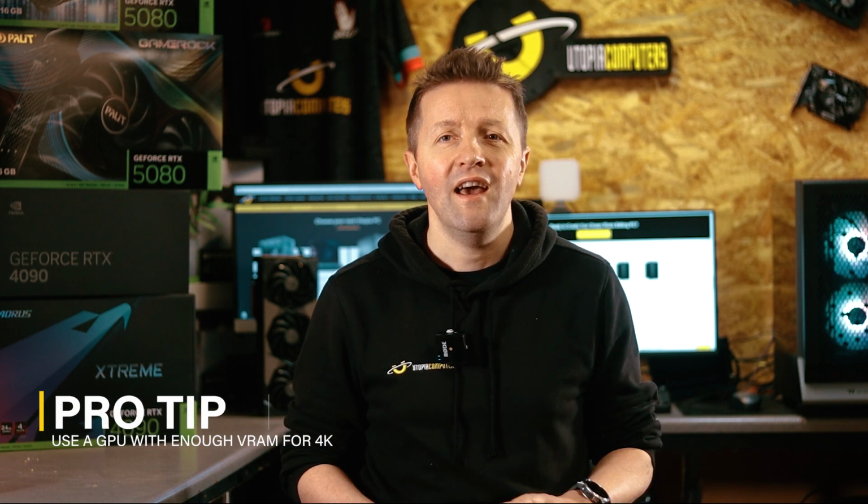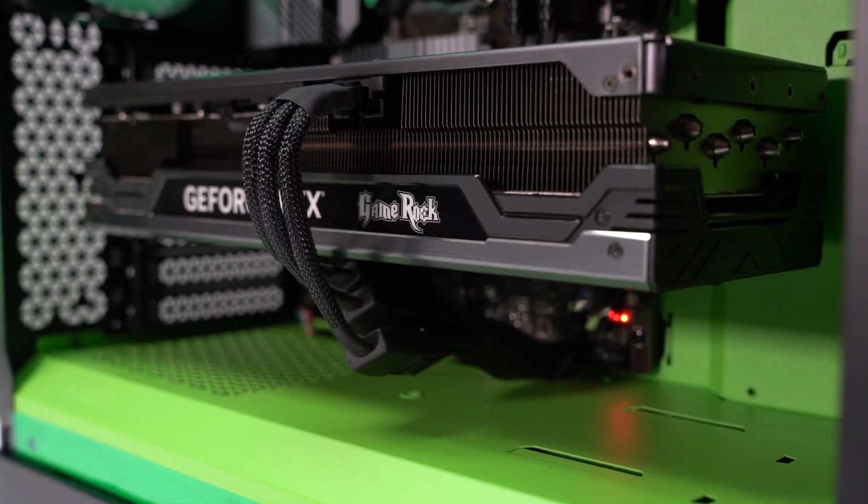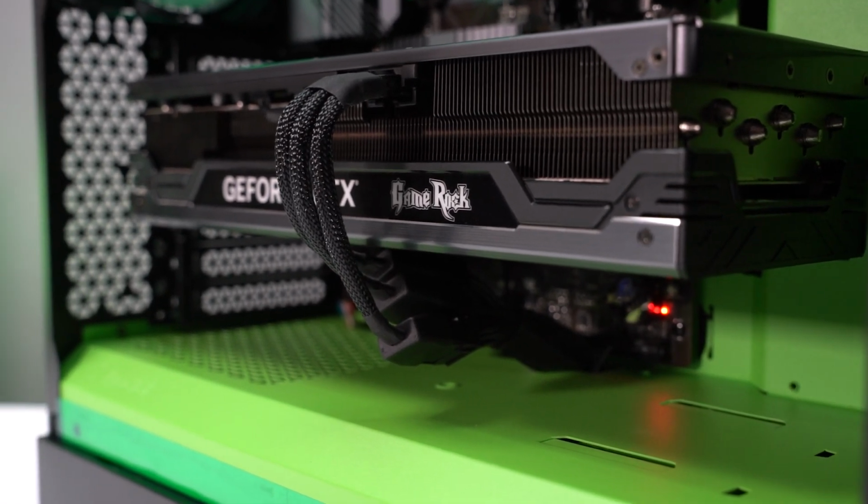So, pro tip, if you're working in 4K or have a multi-monitor setup, make sure that your GPU has at least 8GB of VRAM. Whether you're going to be going NVIDIA, AMD, or even Intel's Arc cards, without it, you're going to start to see stutters instead of your masterpiece. While the Intel Arc B580 is an exciting budget option with potential, NVIDIA's proven track record of stability and software support is still kind of making it our go-to choice for pro-level Photoshop workflows.